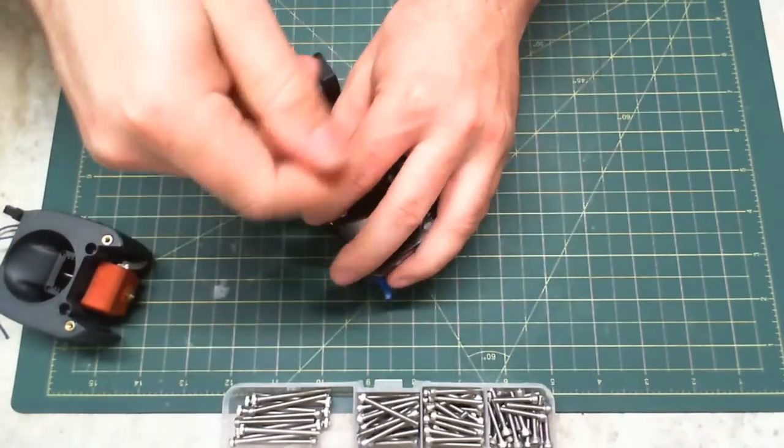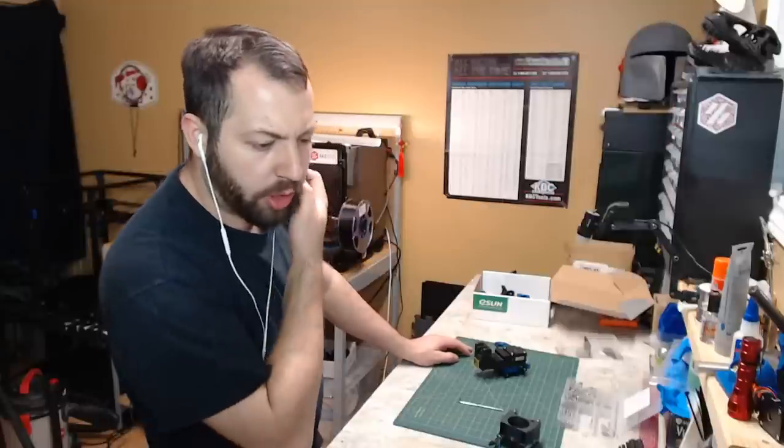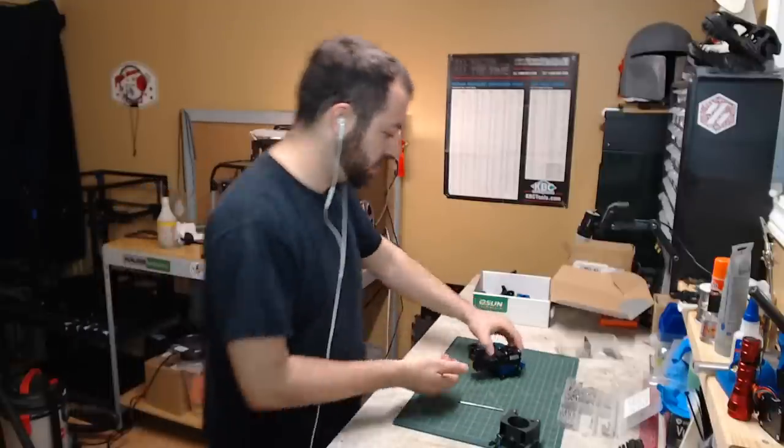If you're putting together the Y and it's grindy on both ends, Alberto, so are you talking about both extrusions, like when you're moving them back and forth, it's grindy, or individually, like without the X gantry attached?